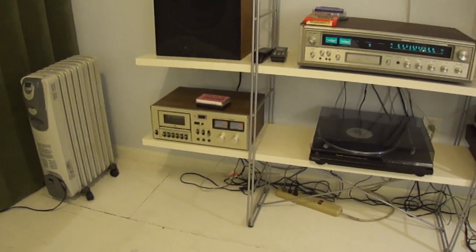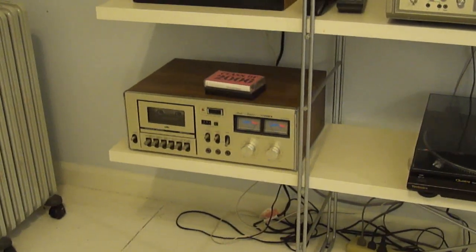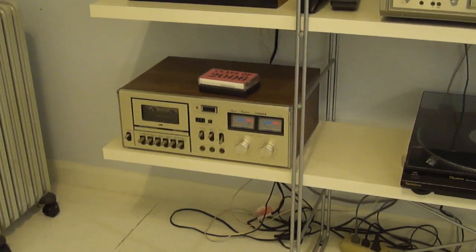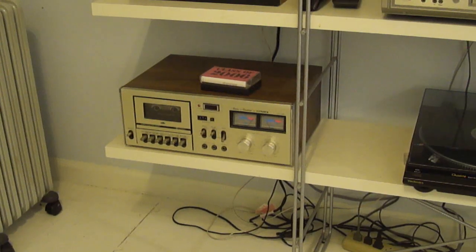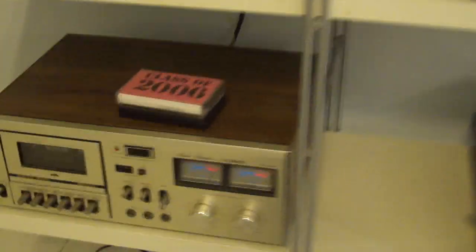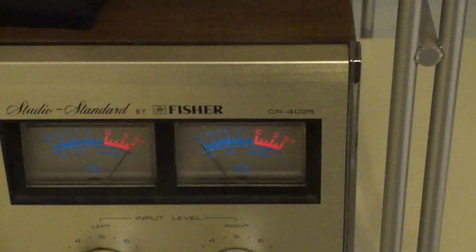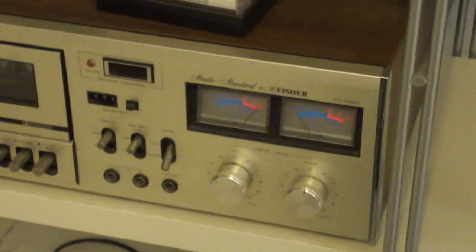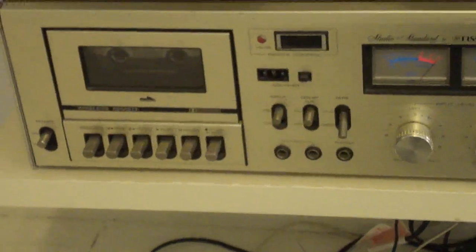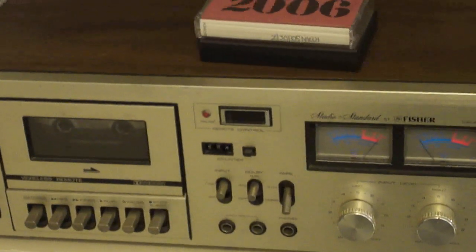And I also have my cassette player hooked up, which is a Fisher CR4025 Studio Standard single cassette deck from 1978, I think. Still works great. I bought it for $1 from my 10th grade algebra teacher, which is sort of a strange story, but one of the needles is stuck in the maximum position. That must have been pretty awesome when that happened. Listen to some killer tunes. It's actually a remote control model too, but I don't have that anymore.